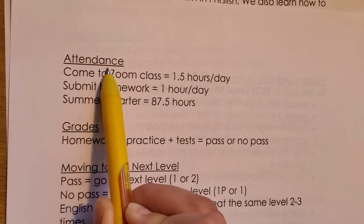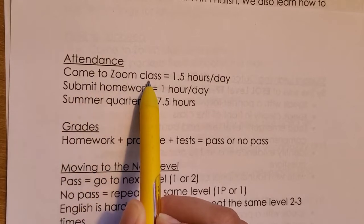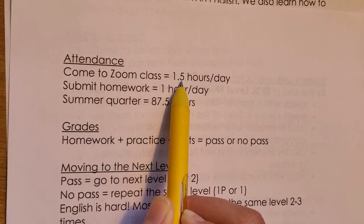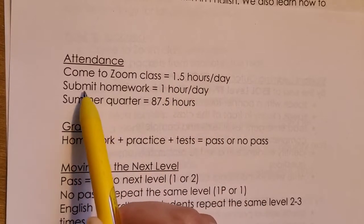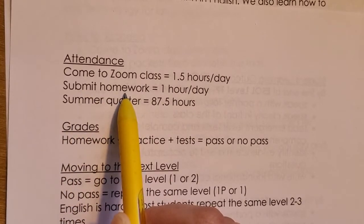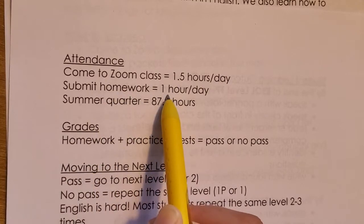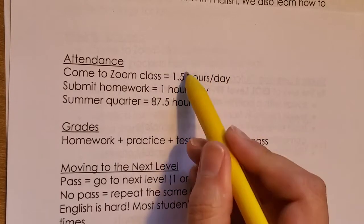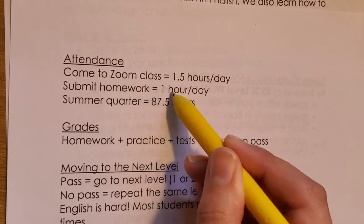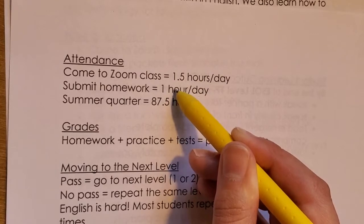Attendance. Attendance in class is very important. If you come to Zoom class, that is 1.5 hours each day. If you submit homework, that is, show your homework to the teacher, that is 1 hour each day. So you have 2.5 hours of attendance every day, Monday through Thursday.